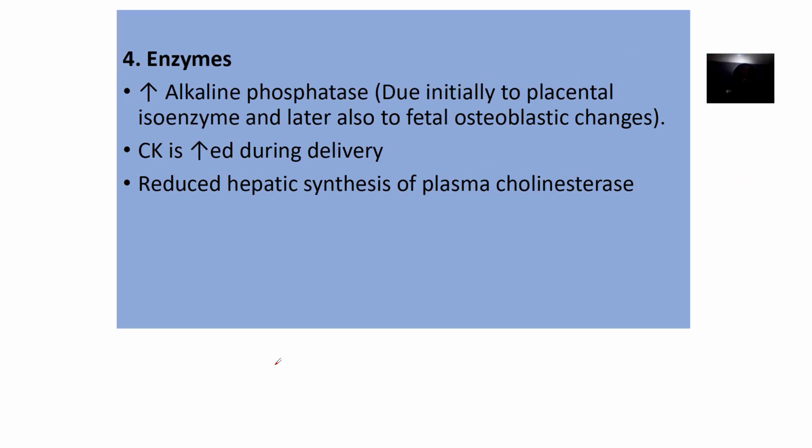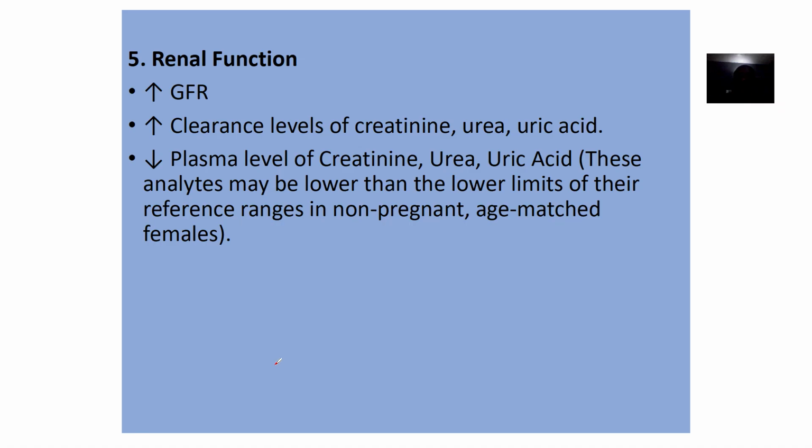So enzymes like alkaline phosphatase are increased. Creatine kinase is increased. Then there's reduced what? Hepatic synthesis of plasma cholinesterase. Renal function. Glomerular filtration rate is increased. Clearance of creatinine, urea, and uric acid is increased. This is because even their production is increased. You understand? So in the blood, that's in the plasma now, you have low levels of creatinine, urea, and uric acid.